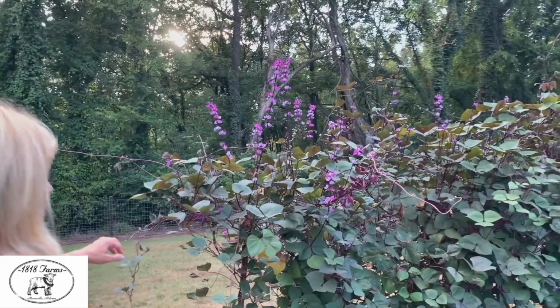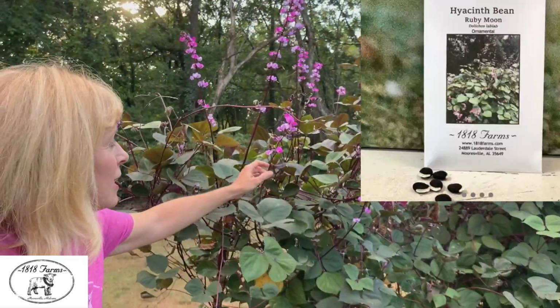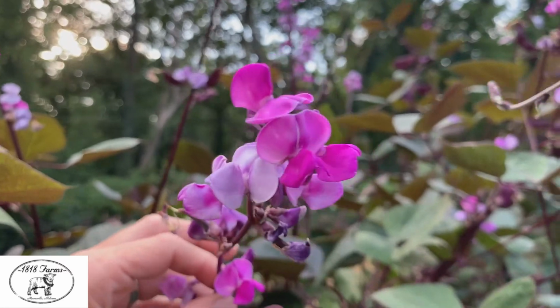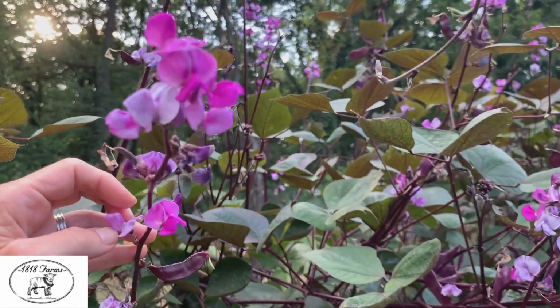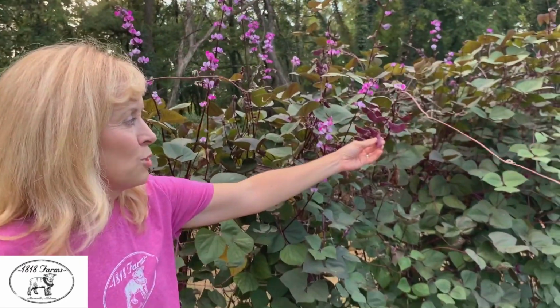Sold in our seed business was the purple hyacinth bean. And you can see it looks a lot like an orchid when it blooms. Now, it's not going to be a great cut. I might cut 12 and put it in a vase if I'm having people over for dinner, but it falls a lot. But wedding designers love this pretty purple bean, especially in the fall.